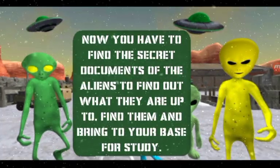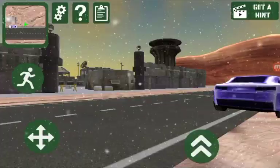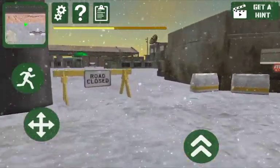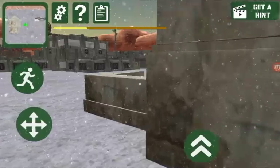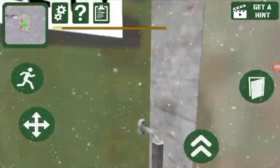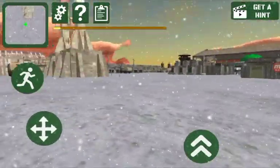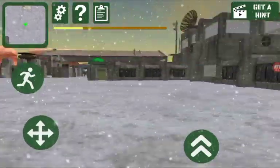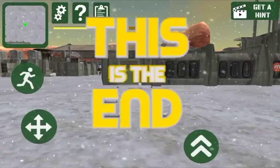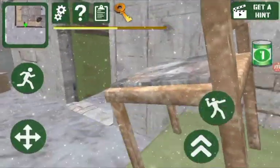So what do we have to do now? Now you have to find the secret documents of the aliens to find out what they are up to. Find them and bring them to your base to study. I think that's what it said. They're probably trying to destroy the Earth. Right? Isn't that what aliens usually do in games like this? I guess. Probably trying to plan something really bad. Something real sinister. And that is to end the world. No! Alright, found a golden key.